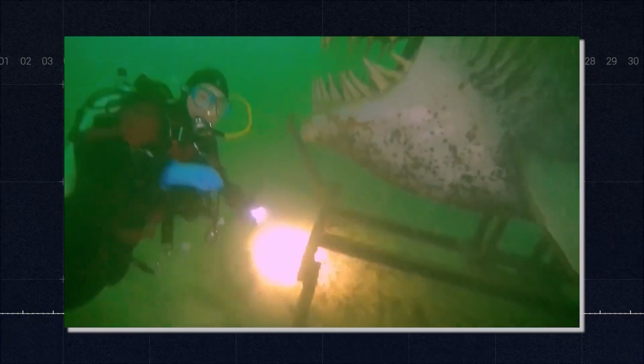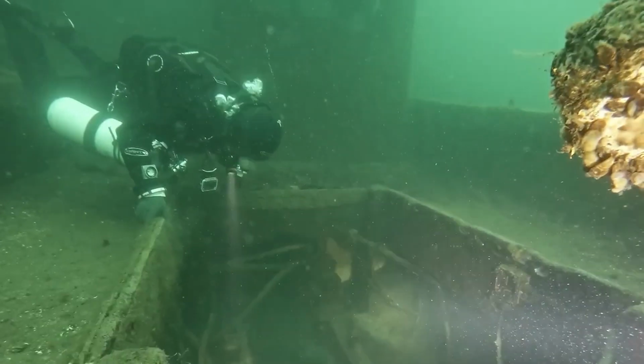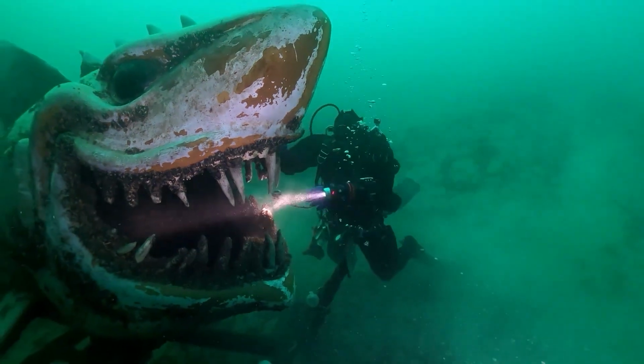Now it sits quietly in the water, surely scaring unsuspecting swimmers who don't know it's lurking below. Swimming in that lake must feel like a real-life horror movie. Can you imagine the shock of diving in, blissfully unaware, only to come face to face with a monstrous shark?